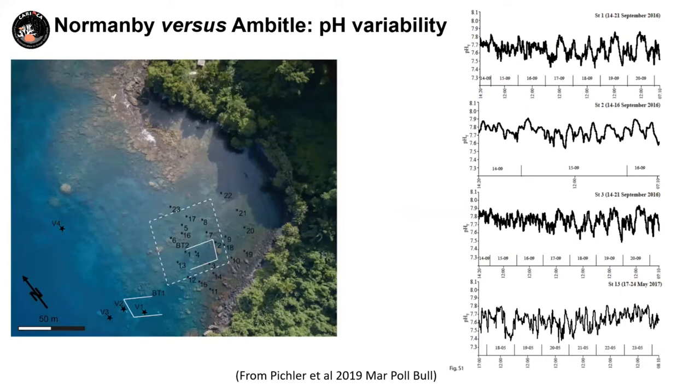The pH in Ambitle, you can see here, these are CFET measurements. The pH, irrespective of the site where I measured in the bay, is quite constant around 7.6, 7.7, 7.8. It doesn't suddenly change as I measured it. So this site is really interesting because of the constant environmental conditions we can use for our experiments.